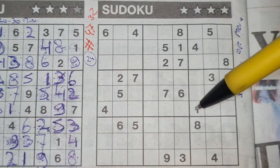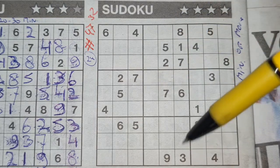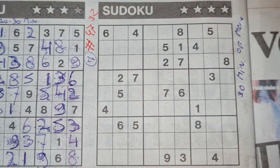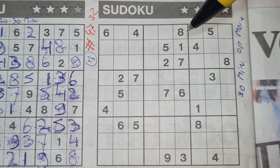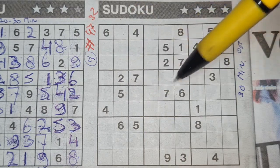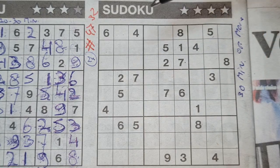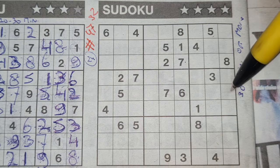Let me scan the puzzle. We have 2 ones. We have 2 twos. We have 2 threes. We have 4 fours. All right. We have here 3 fives. 3 sixes. 3 sevens. 3 eights. And 1 nine. So the fours are a majority. Let me see if I can start with the 4.